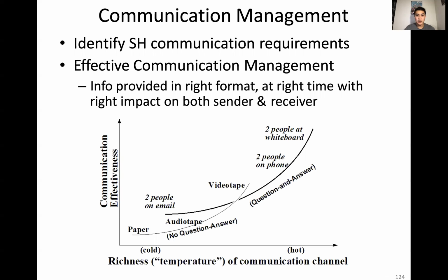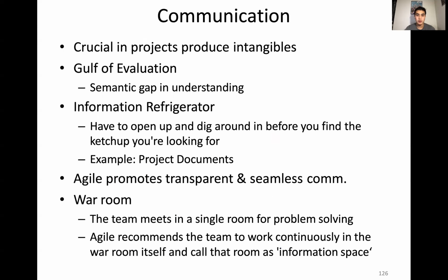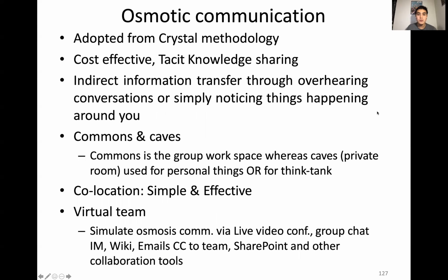Being Agile, communication is really important within the team and with stakeholders. And this is to reduce what's called the gulf of evaluation, a misunderstanding between team members or between management. You can do this with what are called war rooms. This is just getting the entire team into a single space, what you call the information space. And I think war rooms are really critical for building things collaboratively. I want to skip this one.